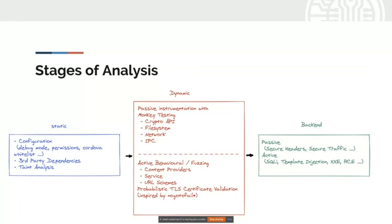What happens after is a dynamic analysis, where the application is installed on a device. There is some passive instrumentation which will hook critical APIs like the crypto API, file system, network, and IPC. And then there is monkey testing, which is a common UI pattern where a program starts clicking around in the application. It's even possible to specify credentials, or a fake credit card number or a fake email, and those would be exercised during the test.